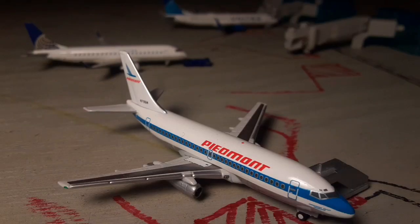Here we have a Piedmont 737-200, new airline to the airport. He arrived in from Roanoke Blacksburg Regional Airport because Roanoke's the best with Piedmont, as you guys know, and he'll be heading back out there.